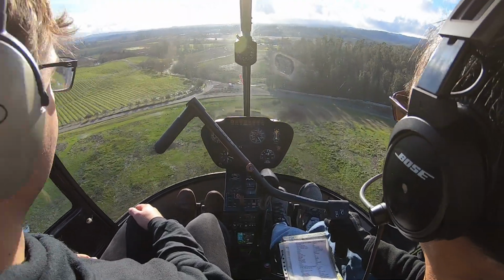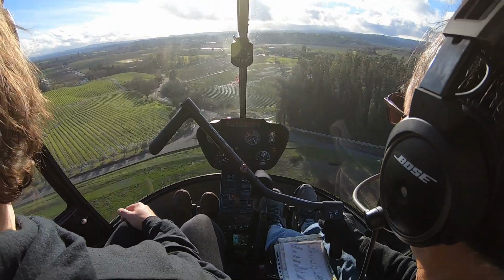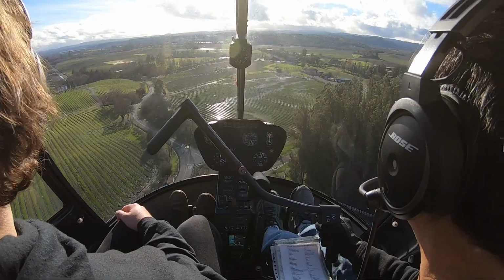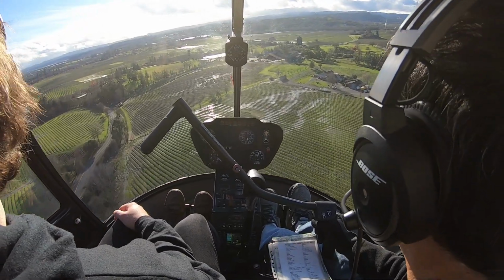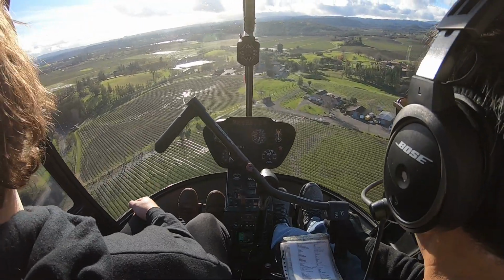Tower, exit jet 383 at 4 mile final 32. Exit jet 383, wind 250 at 12, gust 17, runway 32, clear to land. Clear to land, runway 32, exit jet 383.